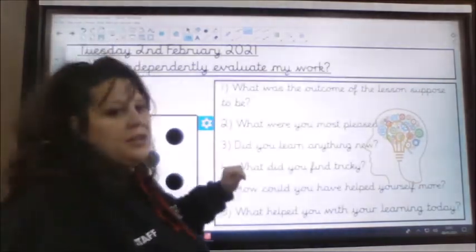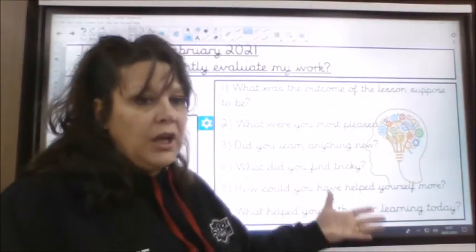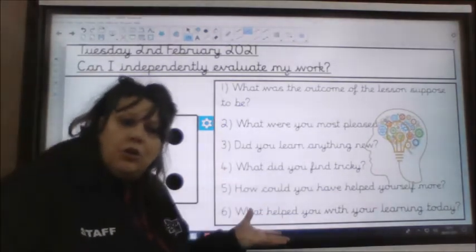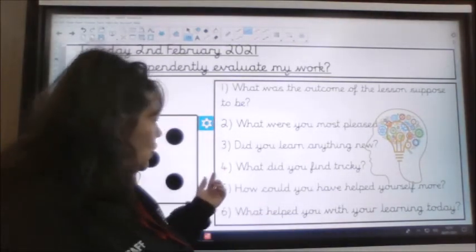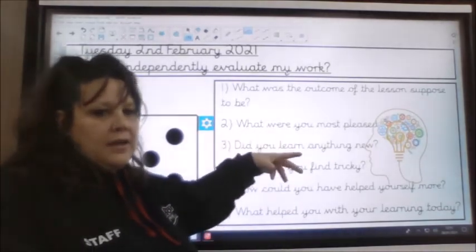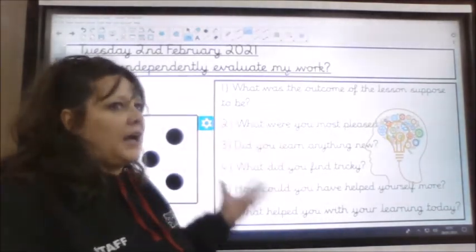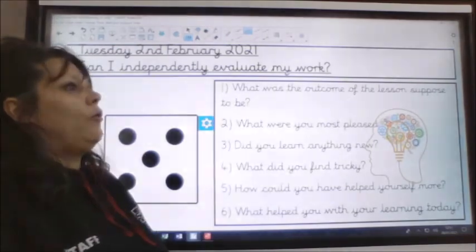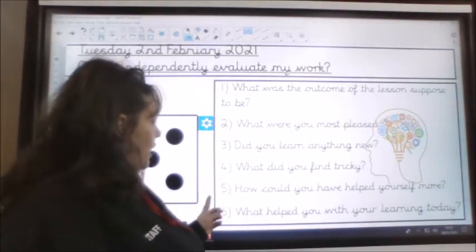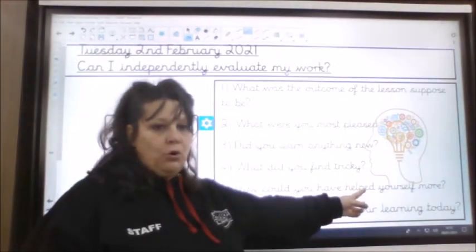Number 3: did you learn anything new? So perhaps you learned the definitions of new words. Perhaps you learned a new story that you didn't know before. Number 4: what did you find tricky? Was it the words in the text? Was it the style of the text? Was it some of the questions? Was it knowing the detail?